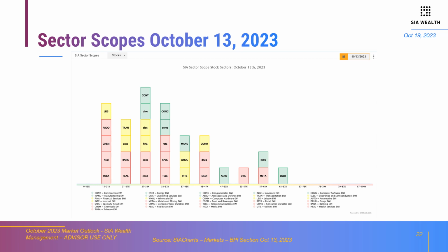And some of the things that have rebounded in particular: energy, metals started to come back. Utilities had shifted rightward. That's a sign that the treasury yields were starting to level off. Interestingly, insurance, which is a sector that had outperformed previously, has remained among the stronger sectors.